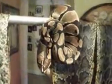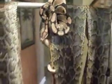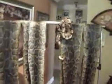Okay, this is Penny and Jack. That's Louie and Ginger. That's LC. Here's one of my snakes. She's a real sweetie. She's a wild-caught Burmese python. A wild-caught ball python, I'm sorry.